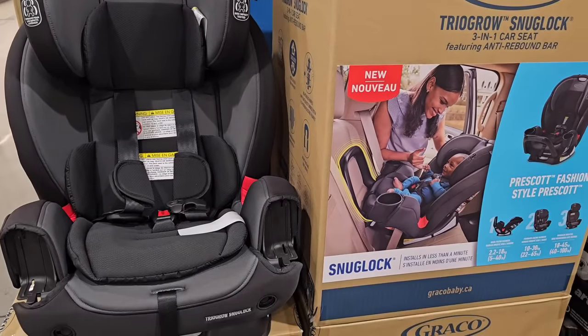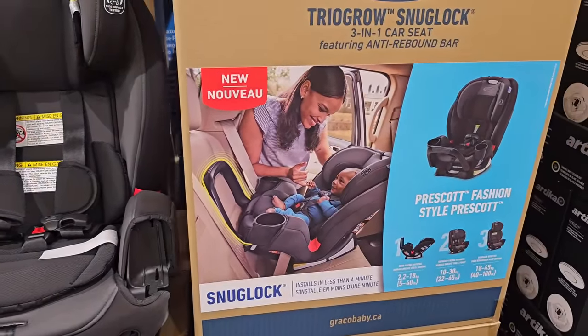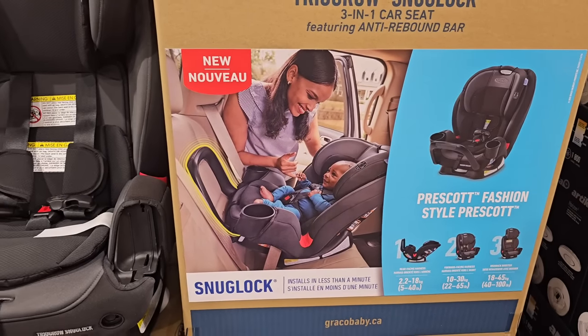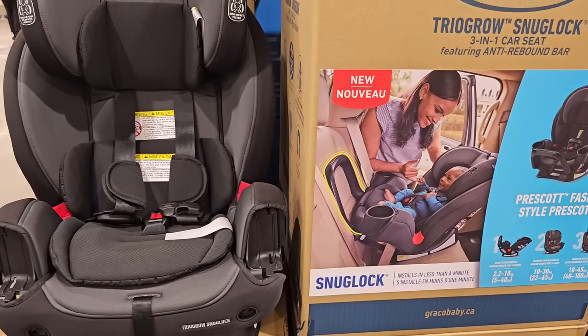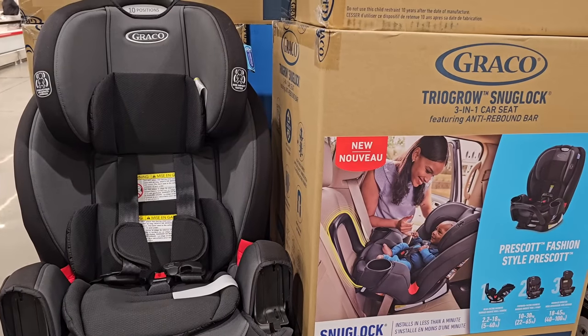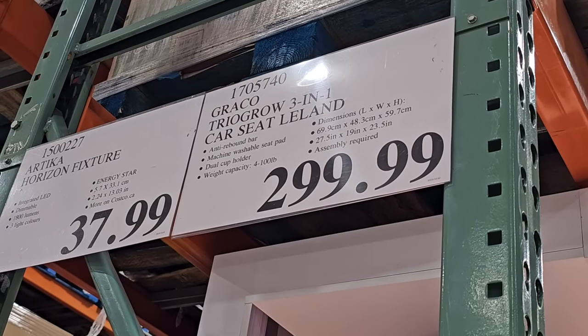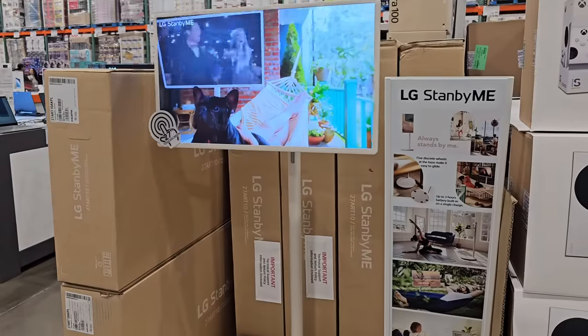This Graco car seat is in the warehouse right now. This is an adjustable car seat, so it's definitely going to grow with baby and you can use it all the way up to like early toddlerhood. So this is a great buy at Costco. It's just under $300, and again, it's a 3-in-1, so this is a great buy.